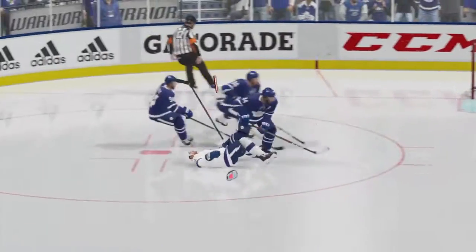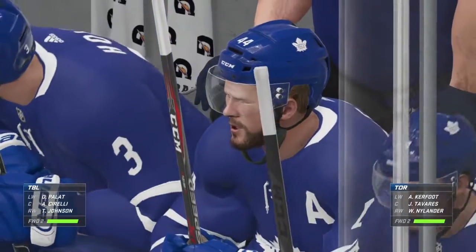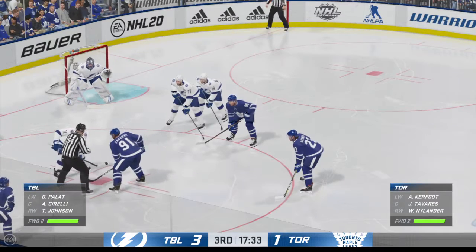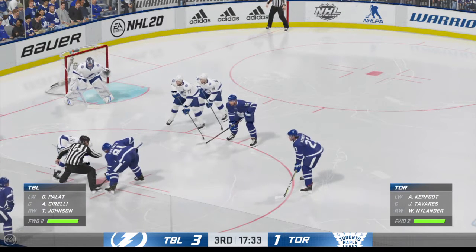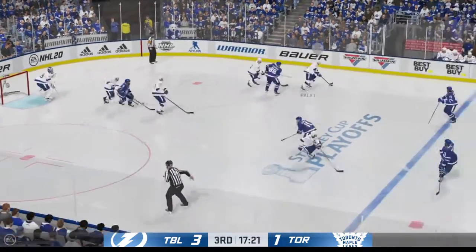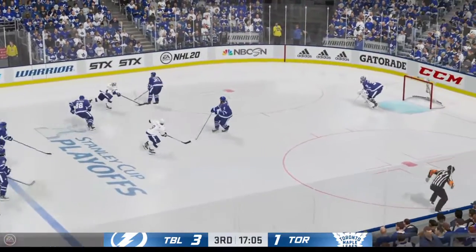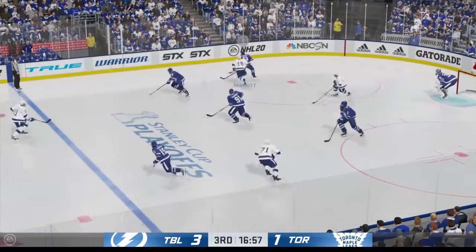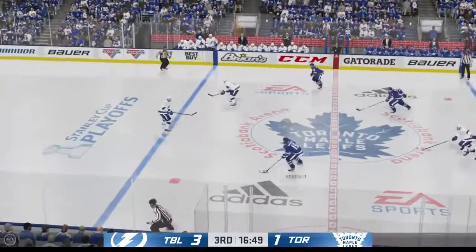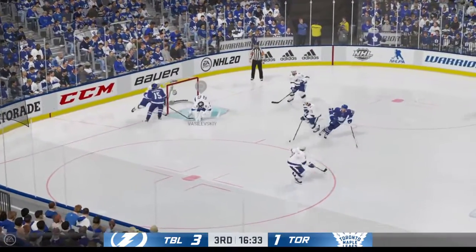How about Morgan Rielly back in the lineup and making an impact, a huge hit in front of the net. Ilya Mikheyev, another one of those guys back in the lineup, coming back from having to have surgery to repair an artery tendon. Here's Palat through the middle, and it's going to be turned over. Dermott up to Nylander. He got a cut on his wrist in his game versus the Devils. One-time shot to the front of the net.